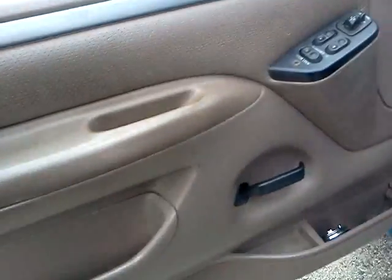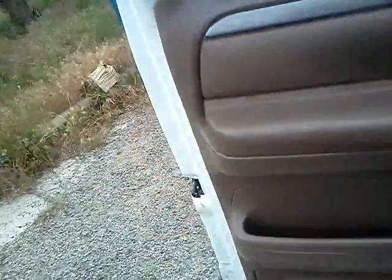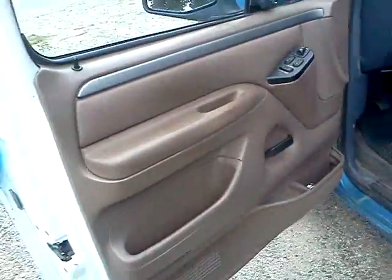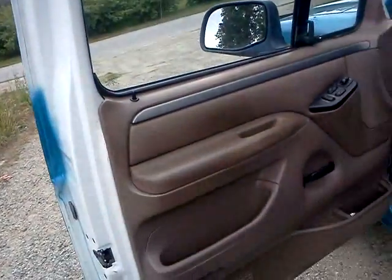We'll take a look at the interior. See? White. See? White frame. See? White door. Brown panel. You know. What happened was the guy I bought it off of got it off another guy, okay? I actually bought the truck off of my buddy Ross, and he got it off of another guy.